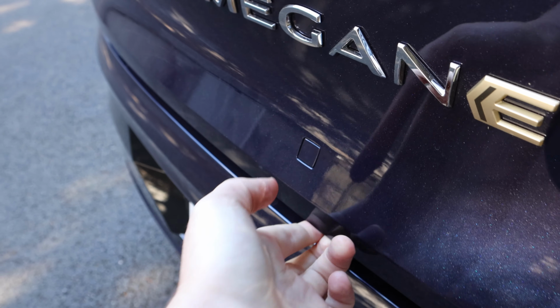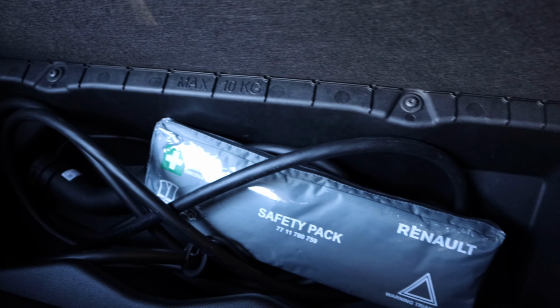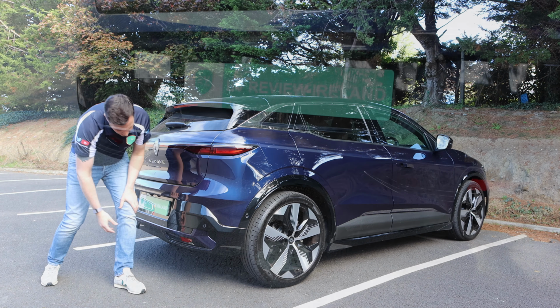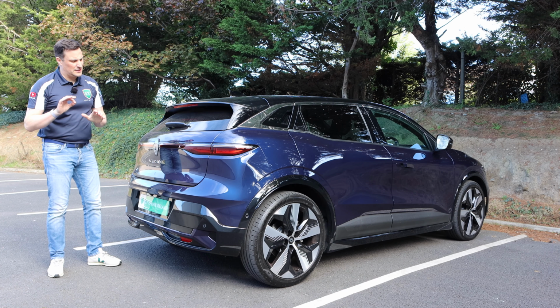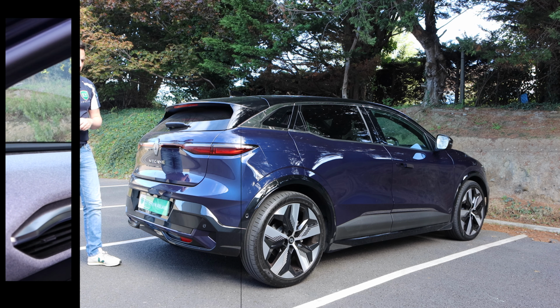It doesn't open itself. You have 440 litres and another 25 litres in underneath for a cubby hole for the cables, so it's deep. So it's interesting, it's wide enough. It's a family hatch, I think it's fairly well spec'd. And then you have gloss black in underneath with that body coloured, and you've got that diffuser down there as well. Beautiful. I think the styling on this is absolutely stunning. Let's have a look on the inside.